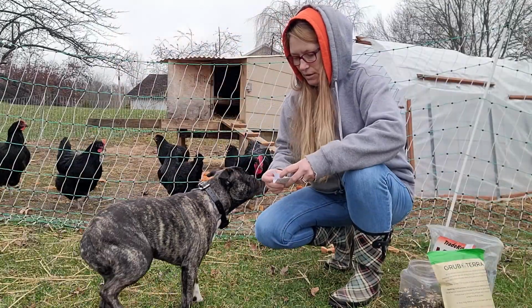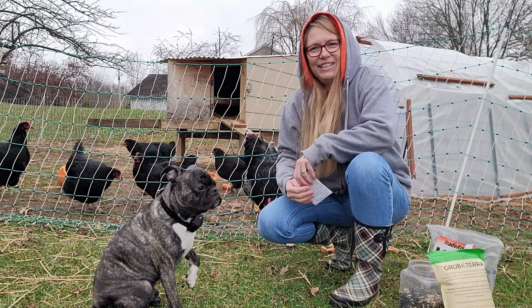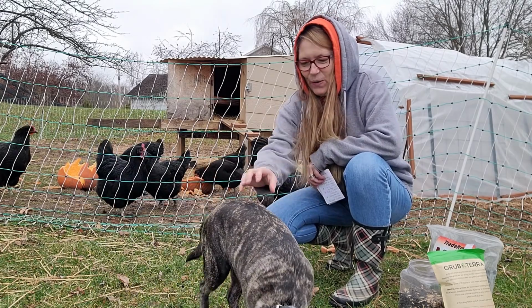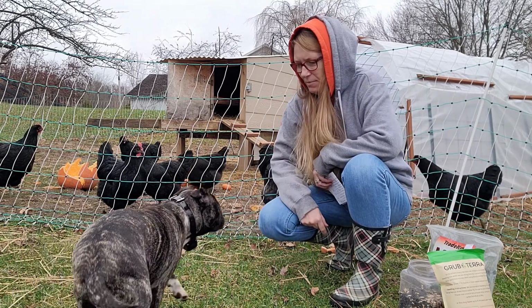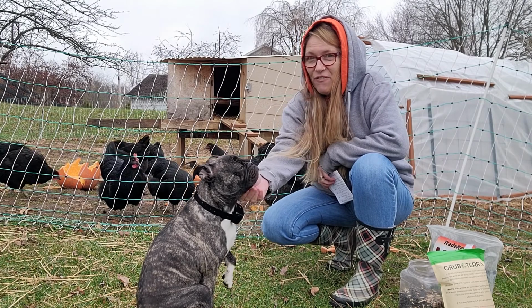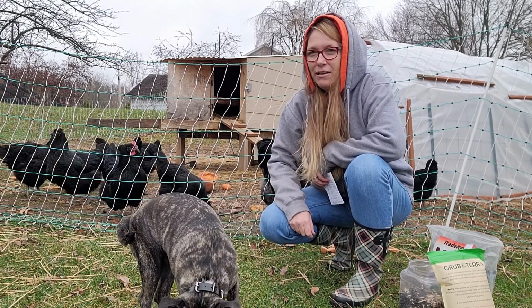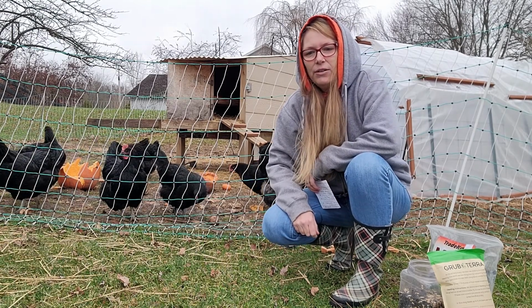Come here. Come here. Ducker boy. Oh, it's a little chilly out here on the farm today. Diesel dog. This is Diesel dog. You've seen him in our videos. Come. Come. Good boy. Diesel is a Frenchton pug. Daddy was a Frenchton, which is a Boston Terrier and a French Bulldog, and Mama was a pug. No, no, leave that alone.